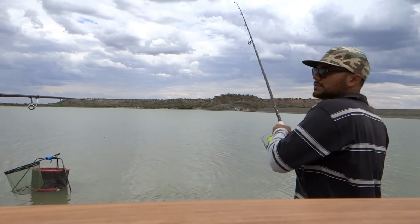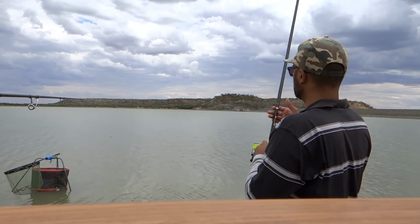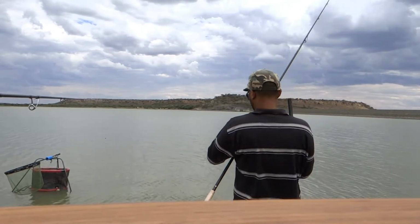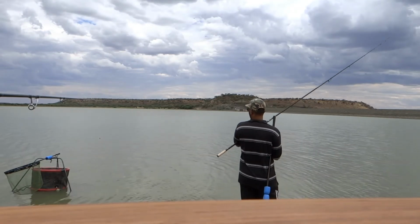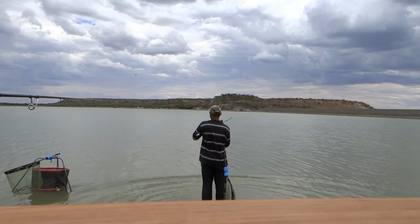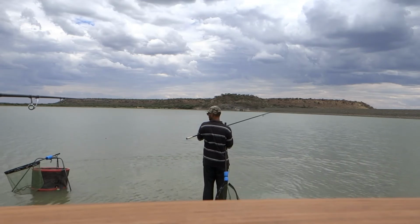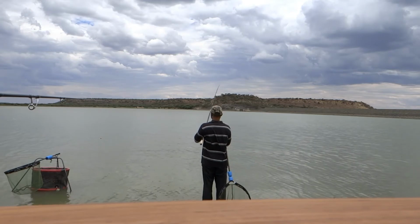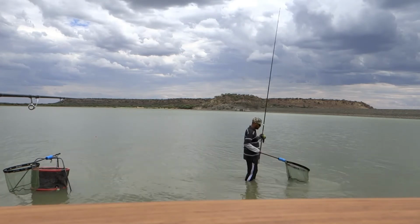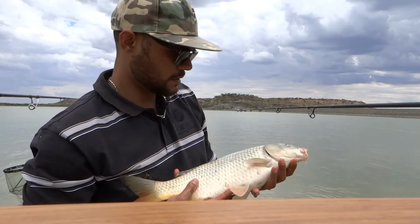So basically what I am doing, the difference is just a bit lighter on the dips. The rig is a bit finer. So I am fishing a bit lighter. But better cop. And yeah, still on the 12 foot.